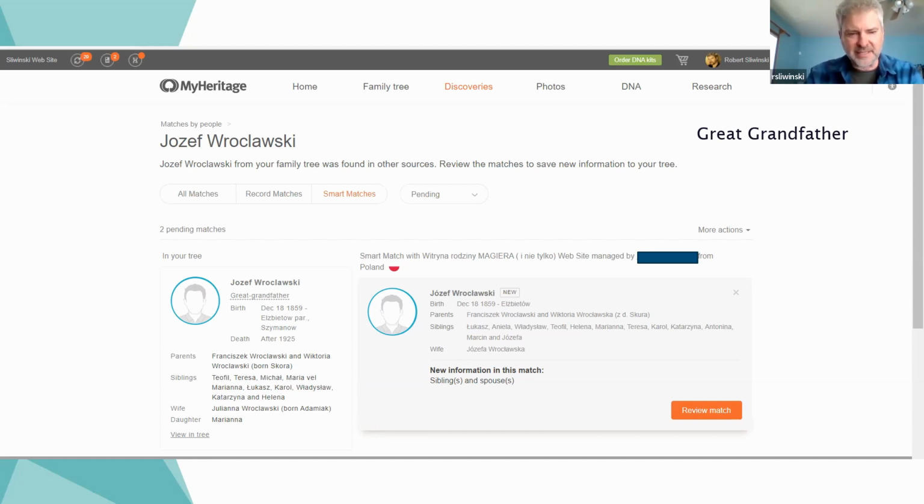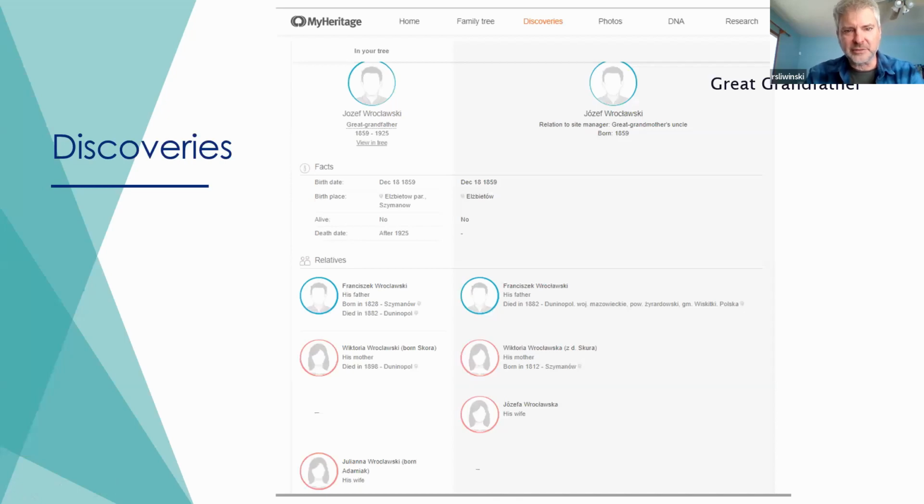Now, that is basically looking at the specific person. You can see my cursor on there. But then you go to review match. If you feel that the information up front is satisfactory, then you go to review match. And when you're reviewing that match, you get a whole host of information that is compartmentalized.